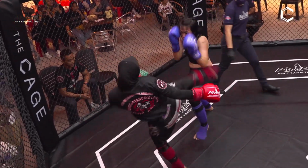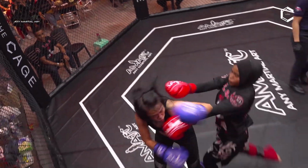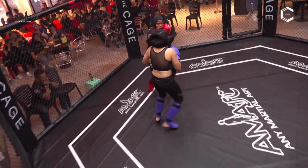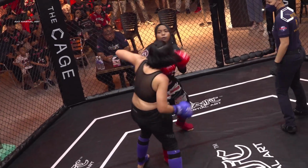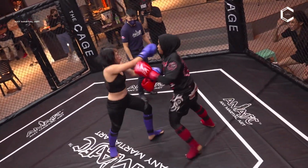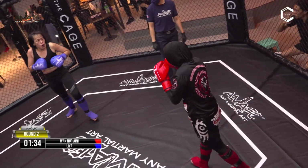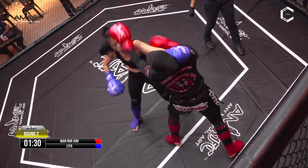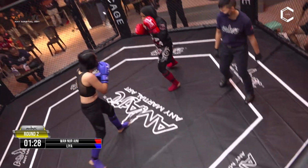Back on to round number two. Liya, the much bigger aggressor between the two in the first round. Wan Nur Aini trying to match that energy. Now Wan Nur Aini with flurries of punches, but she turned her back around. Kick there from Liya. Combinations here from Liya.